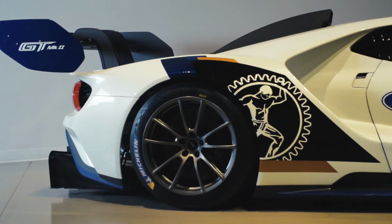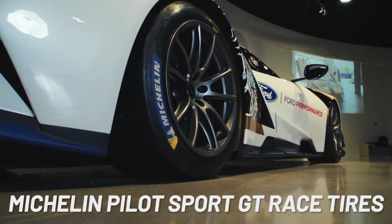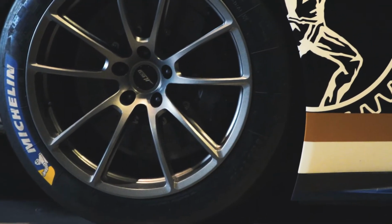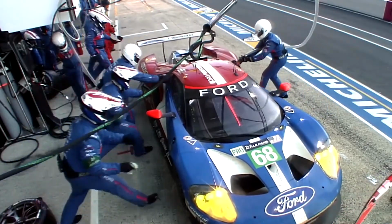Rounding out the new Mark II's package are the Michelin Pilot Sport GT Slick non-treaded racing tires. They sit on 19-inch wheels, 1 full inch above regulation race tires for bigger revolutions. It uses carbon ceramic brakes from the road car, rather than the steel brakes from the Le Mans race car.